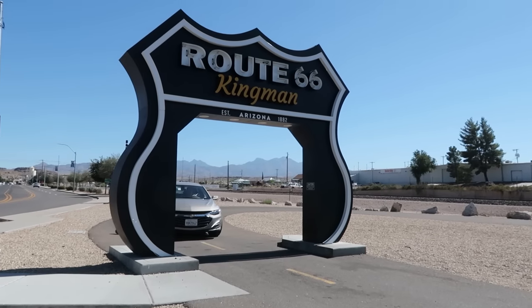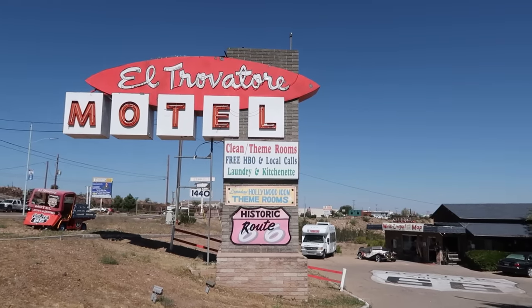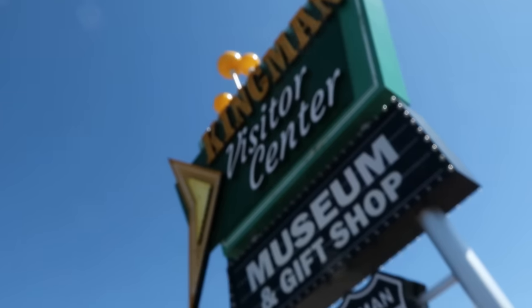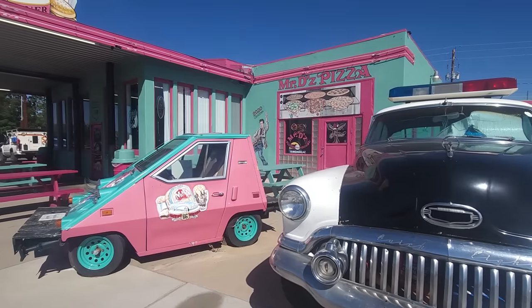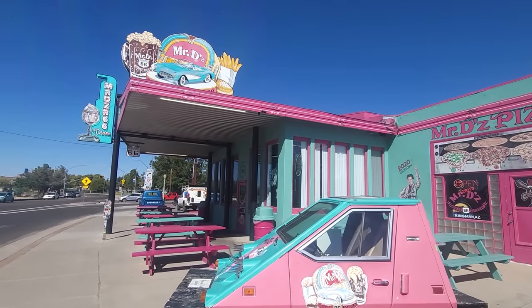Now there are a few notable spots in town, especially some really cool historic motels to stay at or just to stop and admire their historic signs, but I had to stop at Mr. D's Route 66 Diner. This is a classic American diner that captures the nostalgic charm of the 1950s and 1960s.